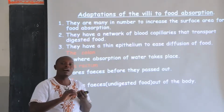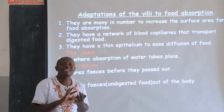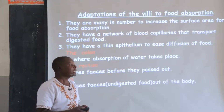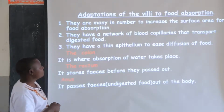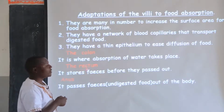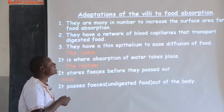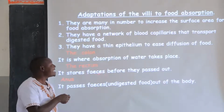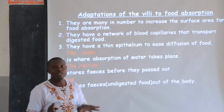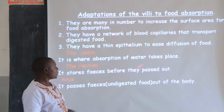So they come out containing bacteria, mucus and some other fluids that pass through with it. Now, we go to the rectum. The rectum is the second part of the large intestines. What does it do? It stores feces or undigested food before they are passed out.